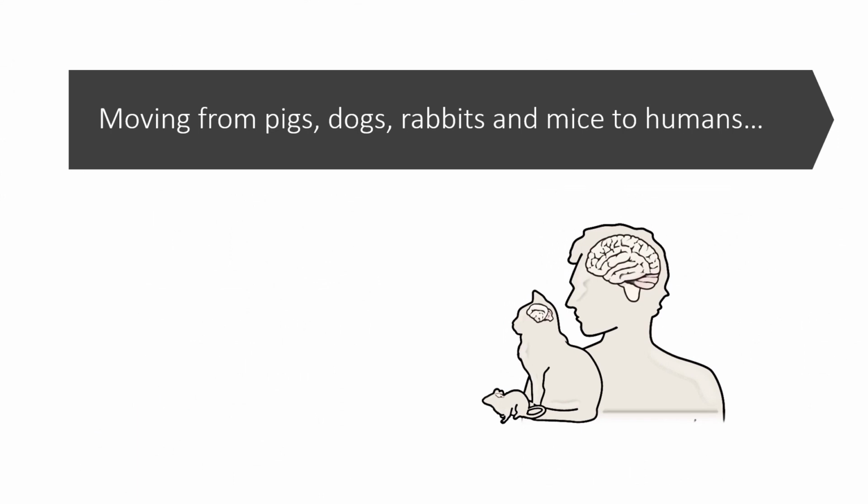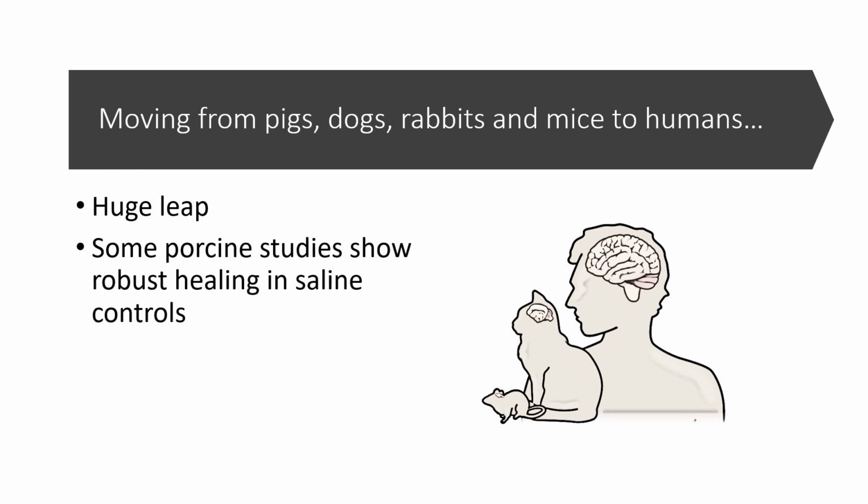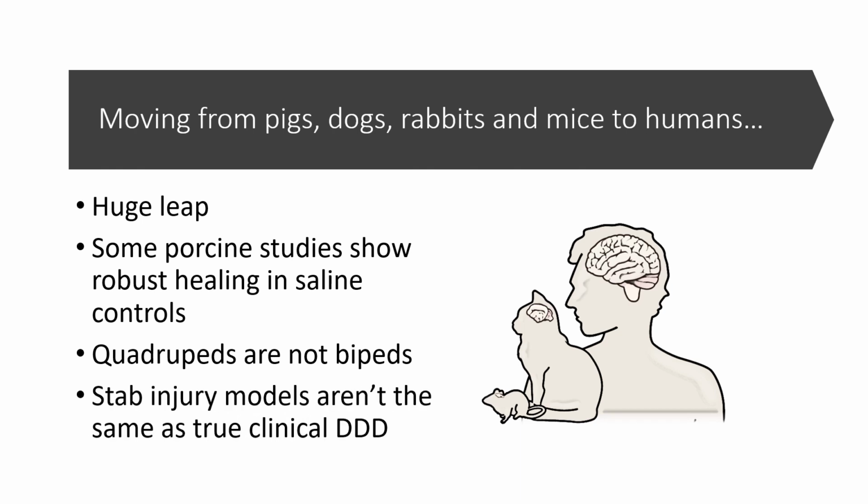However, moving from pigs, dogs, and rabbits and mice to humans is another story. This is a huge leap that we found out the hard way. We tried to replicate animal models that were published in 2004, in 2006 in humans, and it didn't work at all. It was a complete failure. In addition, we've got some pig studies that show robust healing in just saline controls. Quadrupeds are not bipeds, and a stab injury model, which is how most of these studies are done. That's where they take something as big as, for you and I, a ballpoint pen, stick it into the disc and suck out the nucleus, kind of like an alien is taking away your disc, isn't the same as the clinical degenerative disc disease you and I see in the clinic all day.